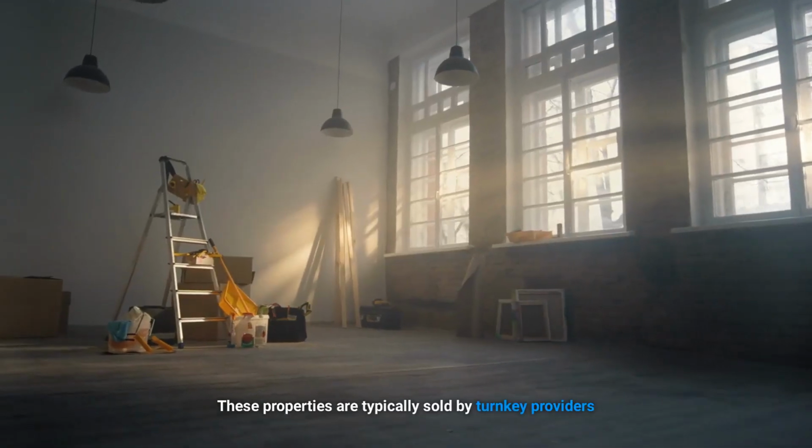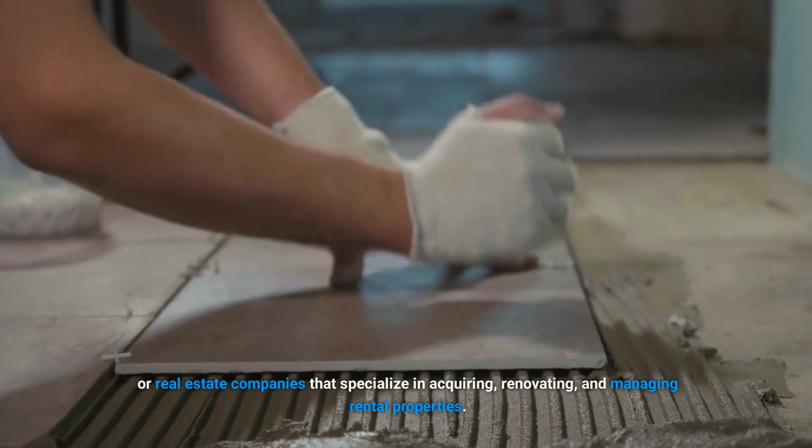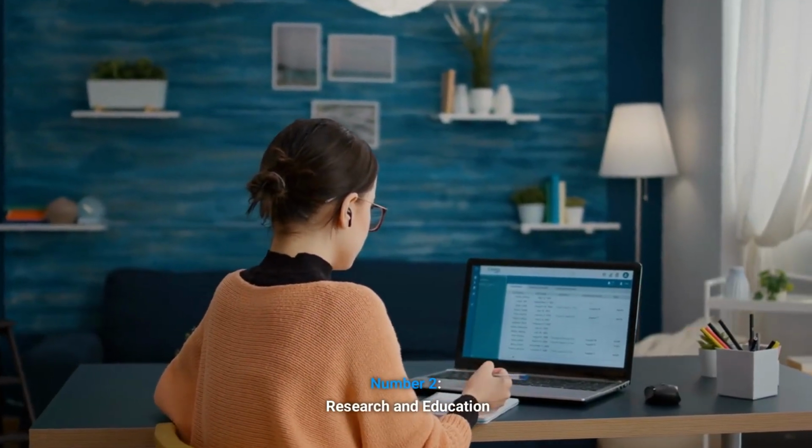These properties are typically sold by turnkey providers or real estate companies that specialize in acquiring, renovating, and managing rental properties. Number 2. Research and education.